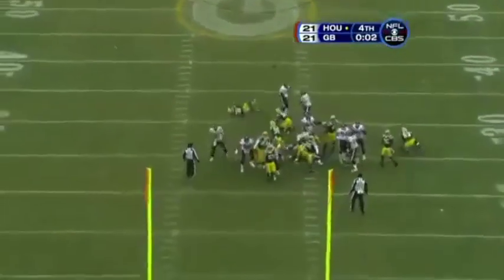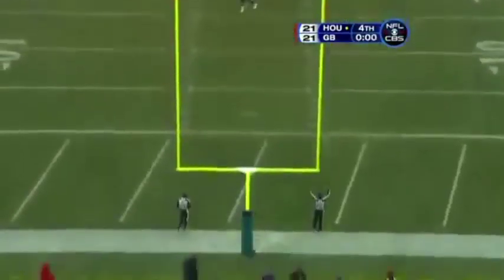For the win, it's up and good. And the Houston Texans come into Lambeau and defeat the Packers 24-21. Matt Schaub with a 40-yard field goal to win it. Chris Brown, with a 40-yard field goal to win it as Matt Schaub led him down the field.